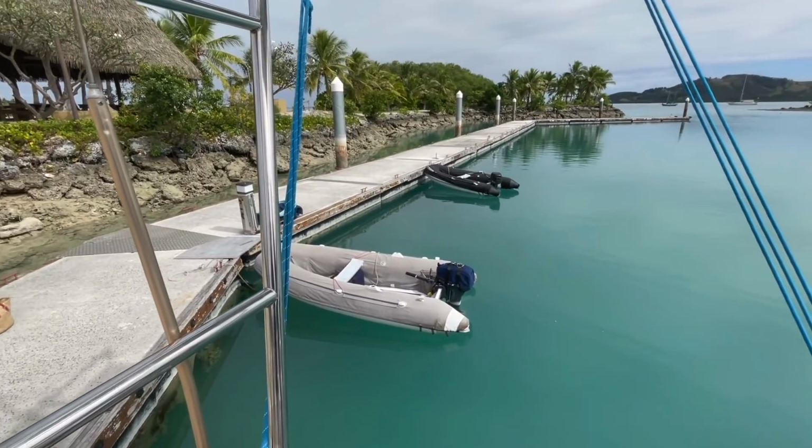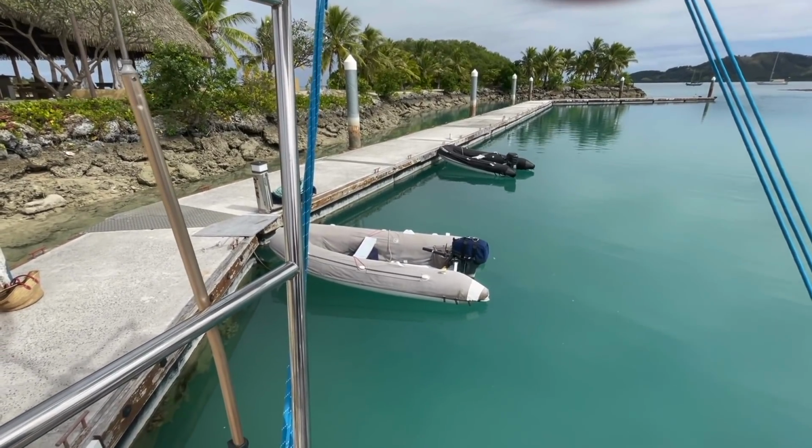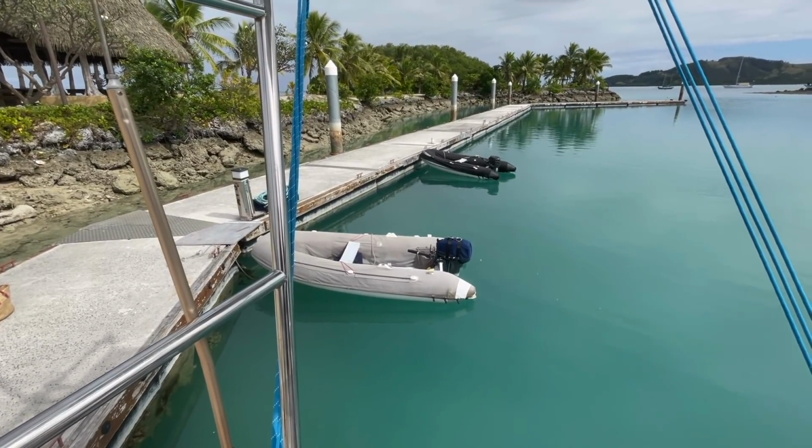That's an aluminium base, isn't it? Yeah, aluminium-based Southern Pacific. Oh yes, 3.1. I have the same one. Yeah, it's a great dinghy. And a 15 horse outboard.